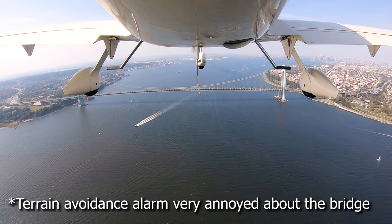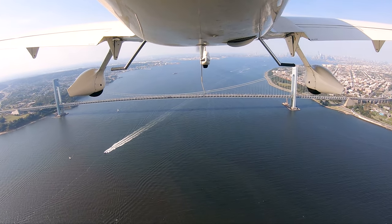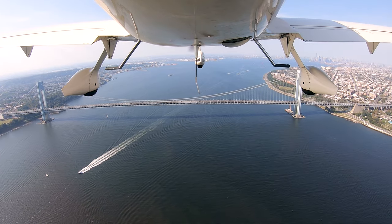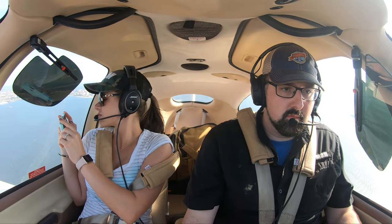Tower 956 with Information Bravo requesting hold routing over LaGuardia. 956, Newark Tower, cleared through the Bravo, hold en route, squawk to Crete. Squawk through the Bravo at 956.